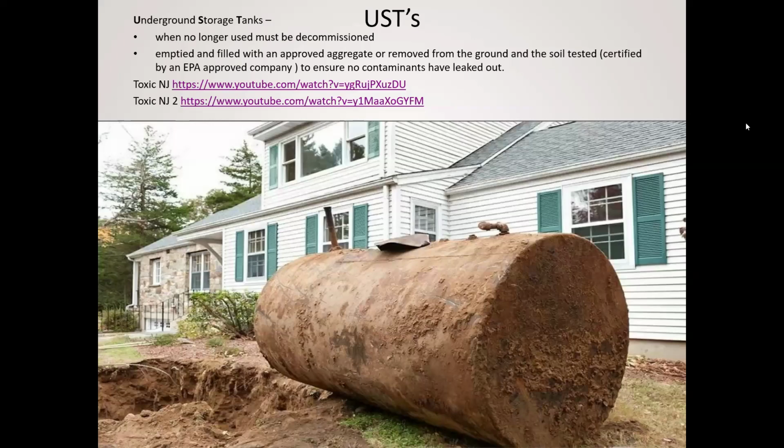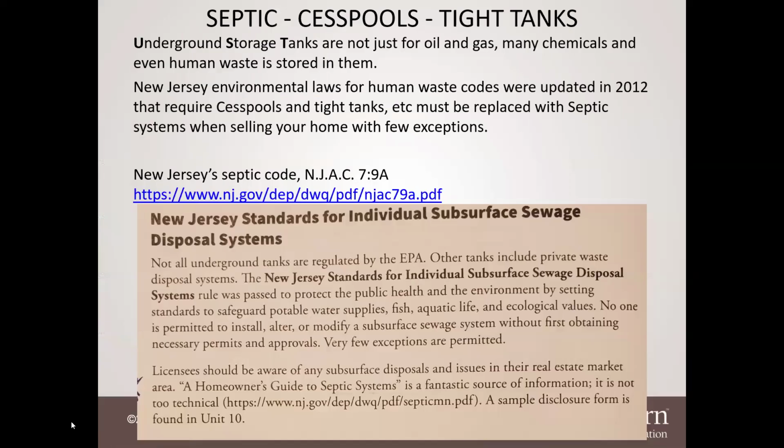All right, so with underground storage tanks, we also have septic tanks, cesspools, and tight tanks. Any cesspool or tight tank, as of legislation in 2012, the DEP requires that it be replaced with a septic tank or connected to city services. So if you ever get a listing to sell a house that has a cesspool, probably won't have tight tanks anymore, but a cesspool, it needs to be replaced with a septic system or connected to city services. Nothing for the exam there, though.